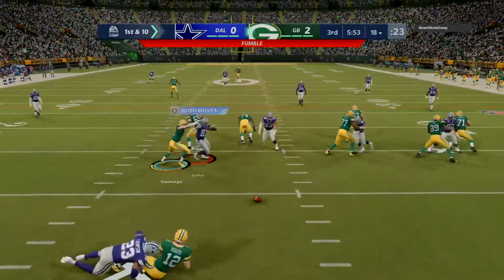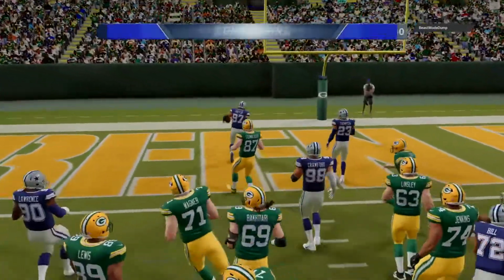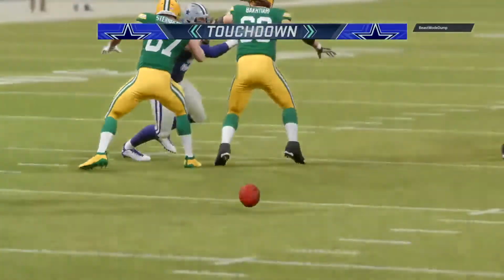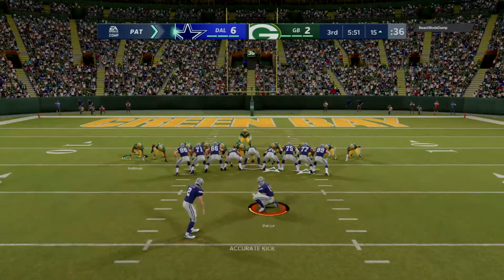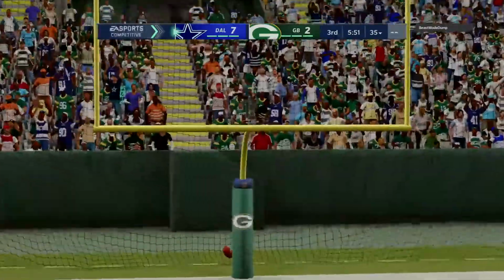Now look out. Rodgers lost the football. It's picked up by the Cowboys. And this is going to be brought back for a fumble return touchdown by the Cowboys. Greg Zuerlein lining up for the point after. So a big turn of events there. This defense makes the play. They return it for the score, and now they have the lead.